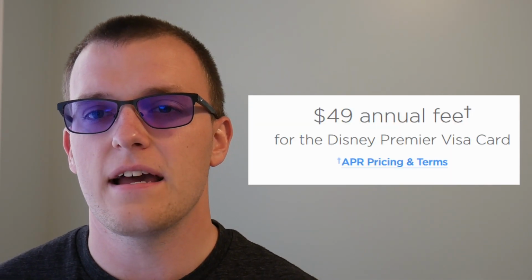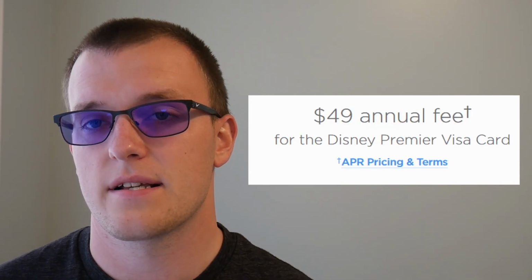But is the other Disney card, the Disney Premier card, worth getting? Let's take a look. So what do we get for $50 a year? That's the annual fee on the Disney Premier Visa. You're paying $50 a year to keep this card open. What are you getting that you're not getting on the Disney Visa card?